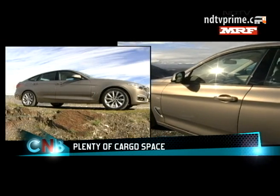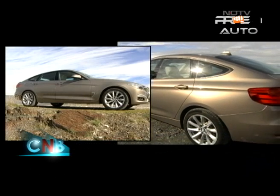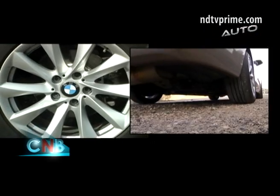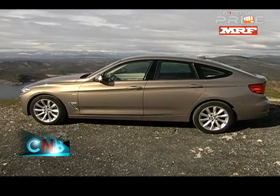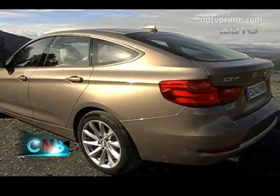From the side, the GT looks really long and yet proportionate. The frameless doors too add a nice touch. The improved ground clearance is quite visible, and the GT will get 18-inch tires on the models headed to India. The rear does stand out a bit, but less like a sore thumb.